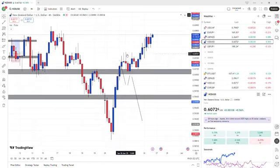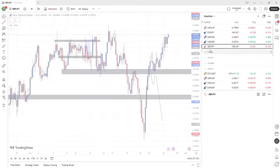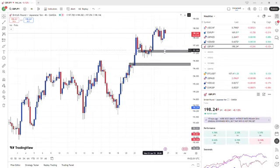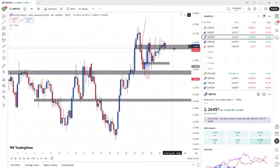NZDUSD didn't come back, so no trade obviously, and GBP, I just wasn't interested, but it went on. I prefer other trades. So this has come to the end of the week, and yeah, we did pretty nice this week, and hopefully we continue doing better next week.